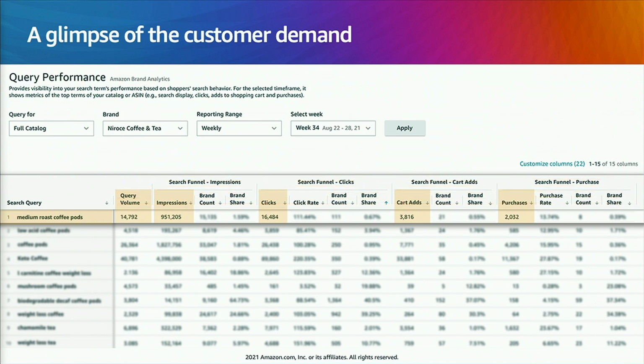First, query volume. The number of times the query was searched during the one-week time period. We will remove duplicate queries issued within a day, meaning if the same query is issued by the same customer session in a 24-hour time period, we will count that as one query. This data will help brands divert their resources based on the volume.